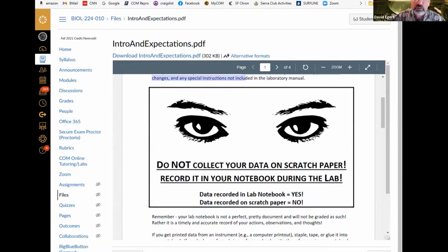As we do these labs, sometimes things go wrong, and you'll have to address in your write-up why you didn't get what you expected, but your data should still be what you actually observed, not what you should have seen.